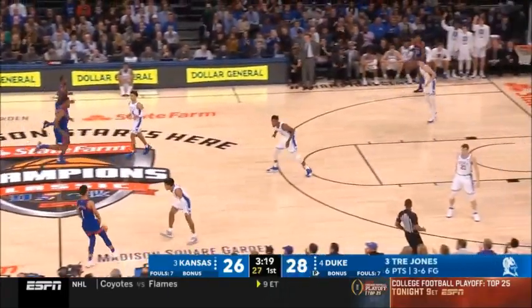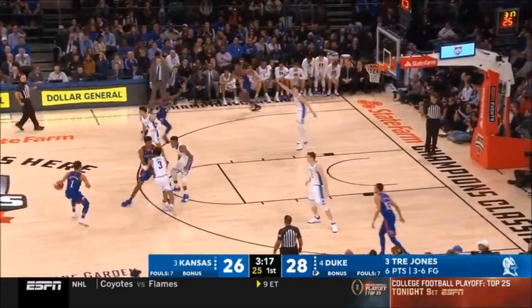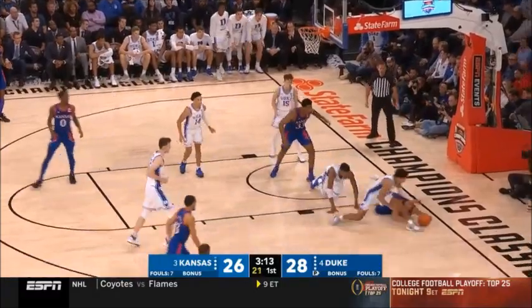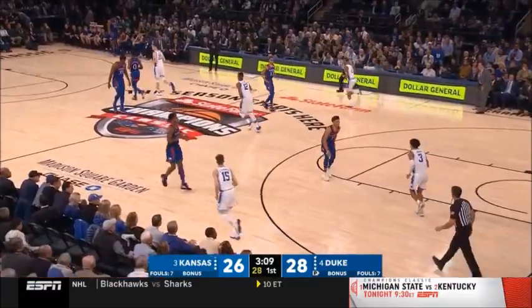How about that try by Trey Jones to put Duke back on top? Really, this has been a game of some very good plays and a lot of questionable turnovers. And if Kansas can clean up this turnover fest that they feel.